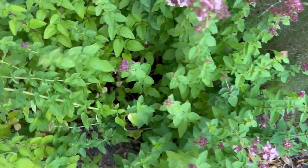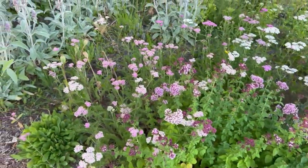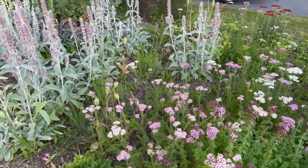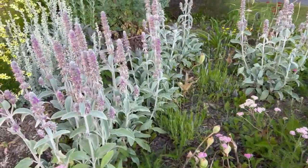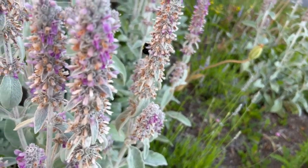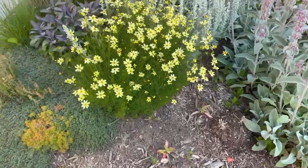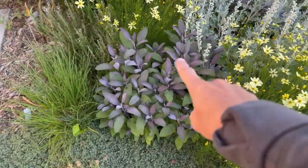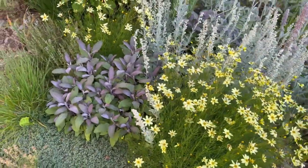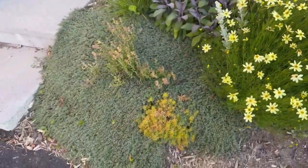I've got some really lush oregano here. Look at that. It's gorgeous. Everything out here is supposed to have either a medicinal or edible quality, or most things. I shouldn't say everything. Oh, hello, Mr. Bumblebee. I love you. I've got this purple sage. Isn't that gorgeous? Oh, I was looking at it last night with the yellow flowers. It's just so pretty.